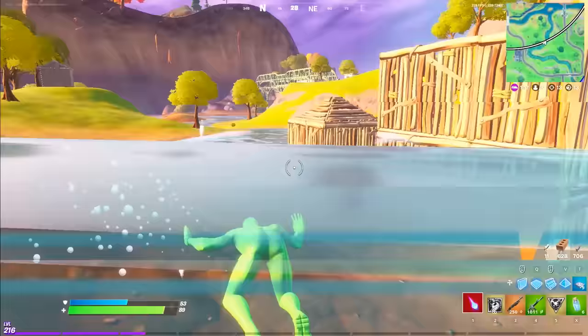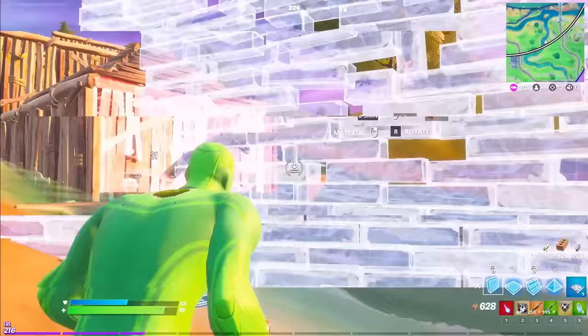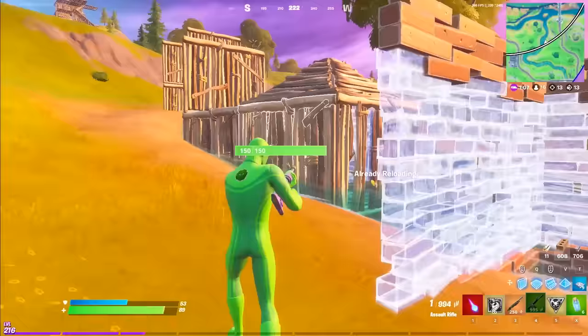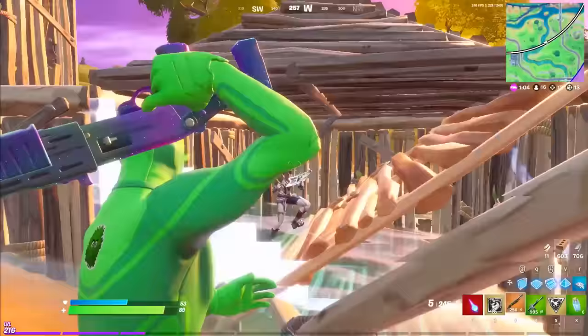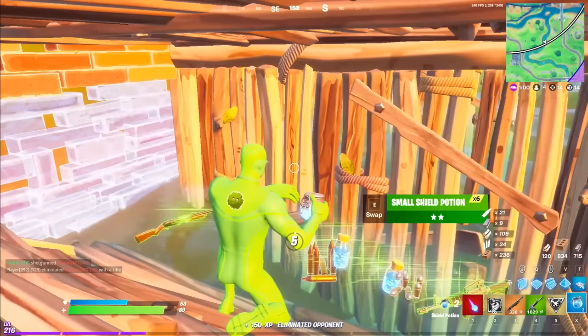Come on, man. I see someone flying. Oh, no, not flying. Wait. Is he in here? He is in here! I see you, boy. This guy definitely doesn't have the mythics, but we'll take him out real quick. You got a shield pot? Oh, he does have a shield pot. The thing is, I'm not worried. I'm not worried because usually everyone usually holds the Iron Man mythics.